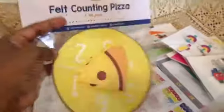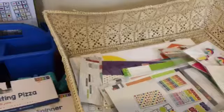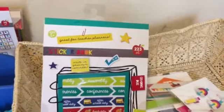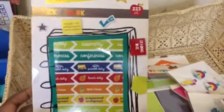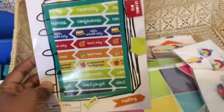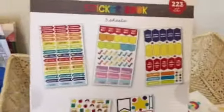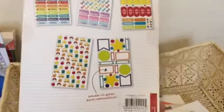I also picked up this felt counting pizza. I thought it was adorable. This will help with counting and numeracy. I, again, don't know how I missed these, but this is specifically a sticker book for your planner. And if you saw my Erin Condren video, you know that I'm going to be trying that out this year. So here's what these look like. Yeah, I was stoked about that one.